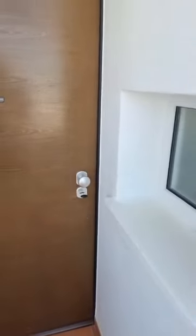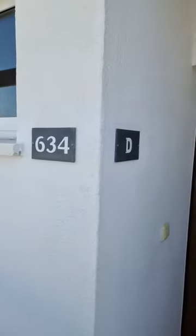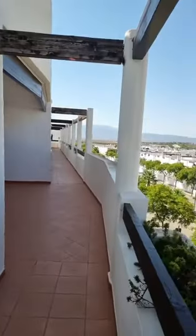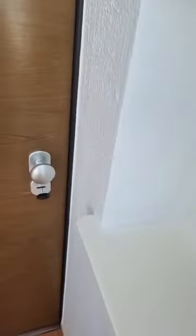So we are on penthouse block 6. We are in apartment 634D, so it's a top floor apartment. As you can see, we are on the penthouse development here on Condado de Alhama Golf Resort, and we're in block 6. So, enough said, let's walk into this property and let me show you this gem.